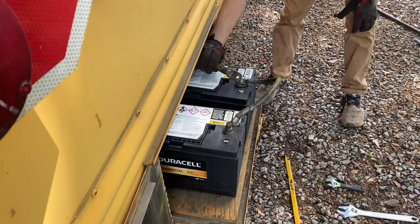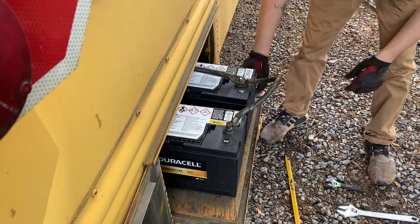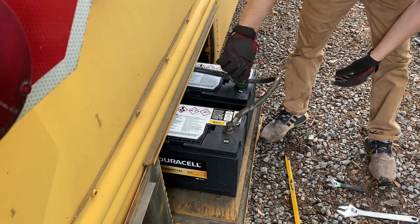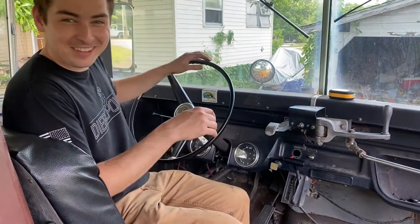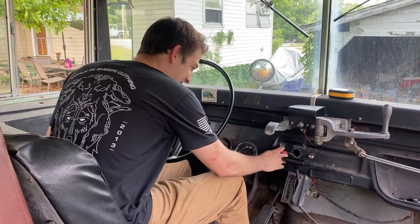Hopefully nothing happens. Okay, cool. The positive's already hooked up. Guys, you saw us put the battery in. I'm gonna stand on the bus so I'm not like hanging halfway out the door.